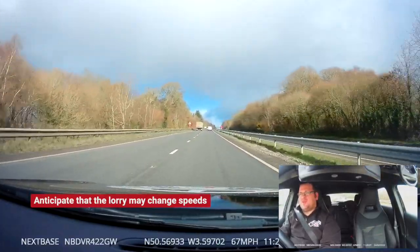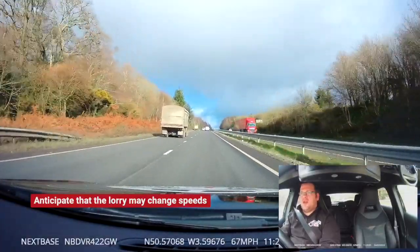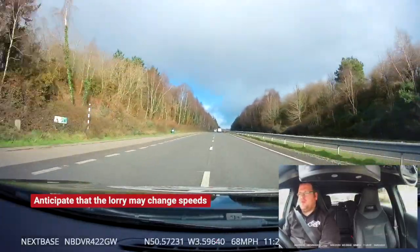Again, looking behind me, there's not anybody close behind me. Now looking ahead, I can see that there's no reason for me to be staying in lane number 2. I'm not overtaking anyone, so I'm going to check my mirrors and I'm going to move across.